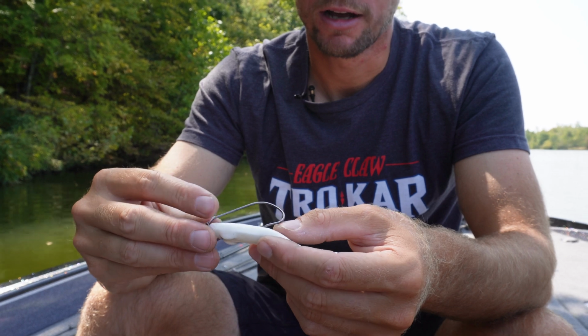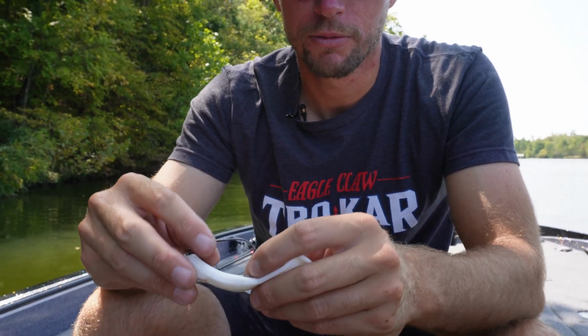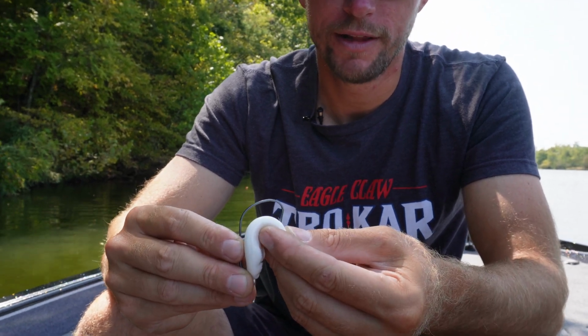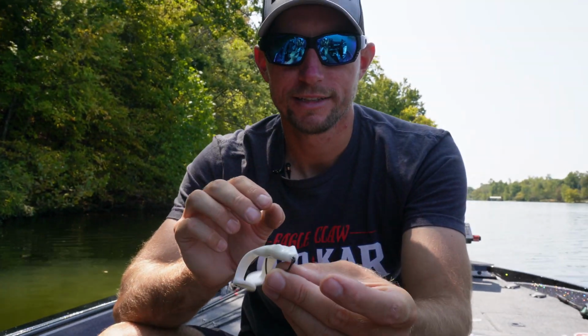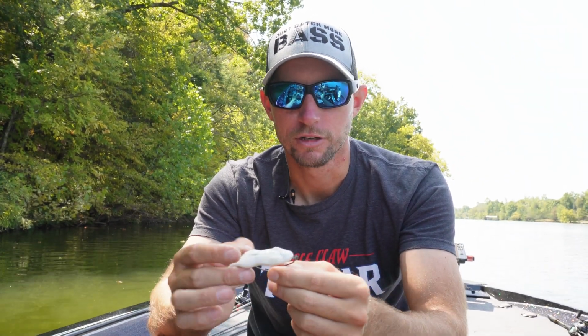But it also makes it a compact profile, and this hook actually acts as a keel that helps run through as you get out of that thicker vegetation. This is a bait you're not throwing in the super heavy vegetation. You're throwing this in more sparse and scattered stuff, and that hook actually acts as a keel and helps that bait run perfectly straight through there as these legs are kicking.